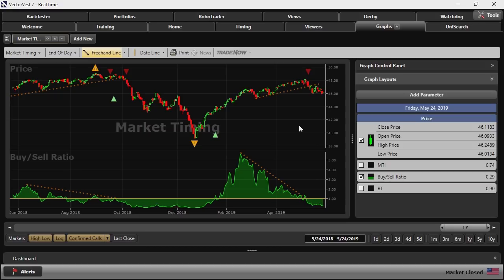I love simple, easy presentations. This is another sign of just simplicity to help you make better decisions. And this indicator is not found anyplace else in this industry. And if you use it correctly, it can save your bacon time and time again.